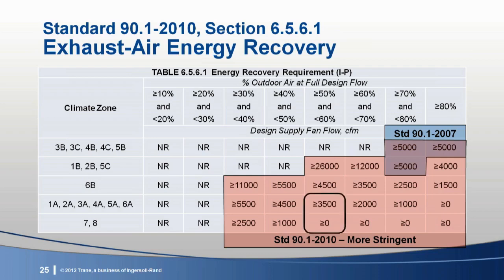If located in Miami, Climate Zone 1A, or in northern Minnesota, Climate Zone 7, this system would not need energy recovery to meet 2007 requirements. But the same system must include energy recovery in both climates to meet the 2010 version. As you can see, more systems need exhaust air energy recovery to meet the 90.1 2010 requirements than the 90.1 2007 requirements. Looking ahead to 2013 version, this table will change again.